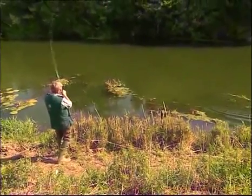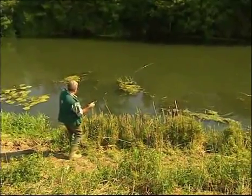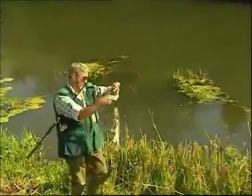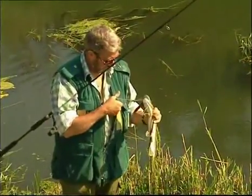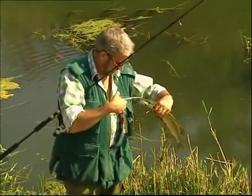Oh dear, where are all the big ones? Where are all the big ones? With more weed than pike. Oh dear, I hope it's not going to be one of these days. You tend to get days like this when you only ever seem to attract the babies.